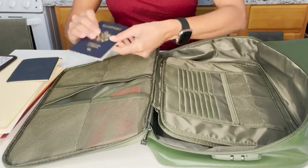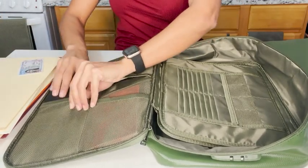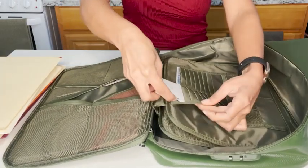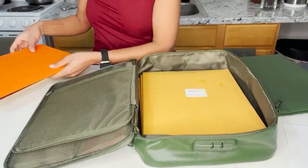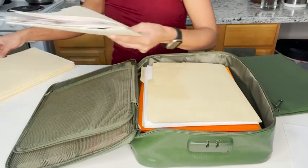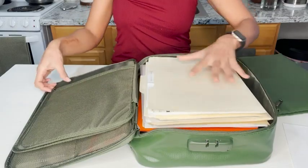I want you to see how I was so motivated to organize my documents after having this ENGPOW file organized bag. I've been loving it. I love the texture and I love how nice and organized everything is, making it so easy to go back to any documents knowing exactly where they are. I really appreciate how this company designed this bag.